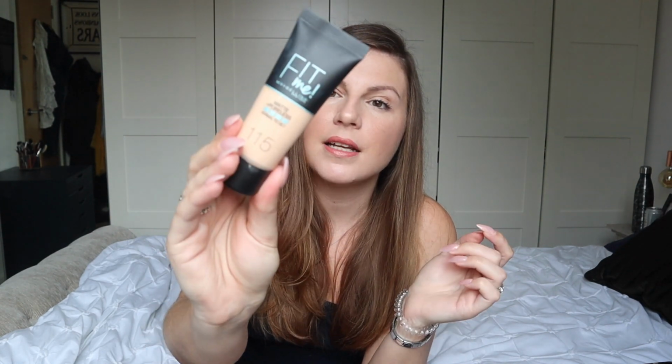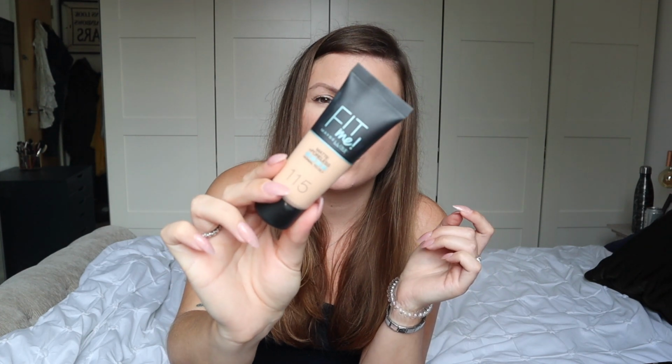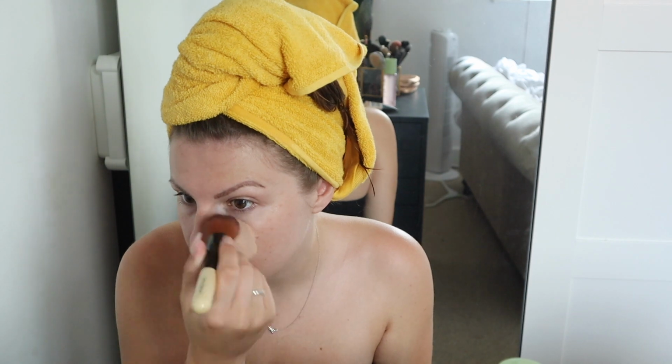So I'm going to show you some clips of me actually applying the makeup. First of all, we have the Maybelline Fit Me Matte and Poreless Foundation. This is my foundation choice of the moment. The shade that I've got is 115. It's called Ivory. It's nowhere near Ivory.